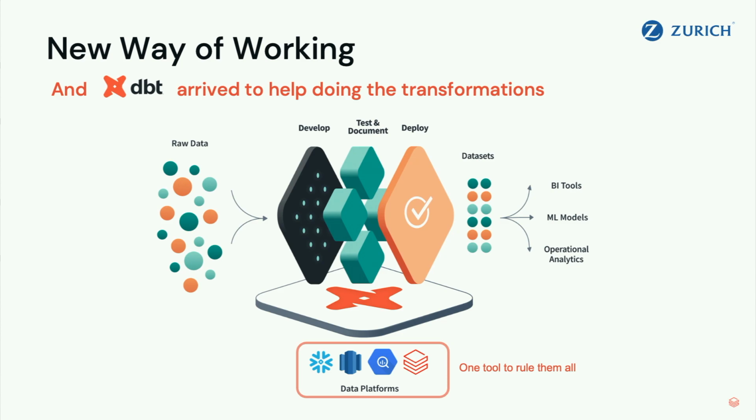Also, what dbt does is it creates the workflow, and it sends the code to execute on the different data platforms. So here you can see some of them, like Redshift, Snowflake, Databricks, even though Databricks is our beloved one. So we can use this tool to rule them all in other technologies.